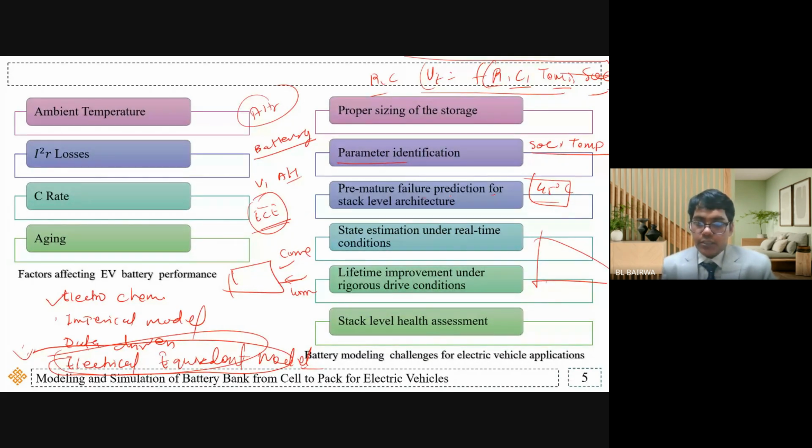Premature failure prediction for the state level architecture, state estimation under real time condition. State estimation means SOC and SOH. SOC is state of charge, SOH is state of health. So this is the challenge, how we can estimate this state of charge in real time. Lifetime improvement under rigorous driving conditions.